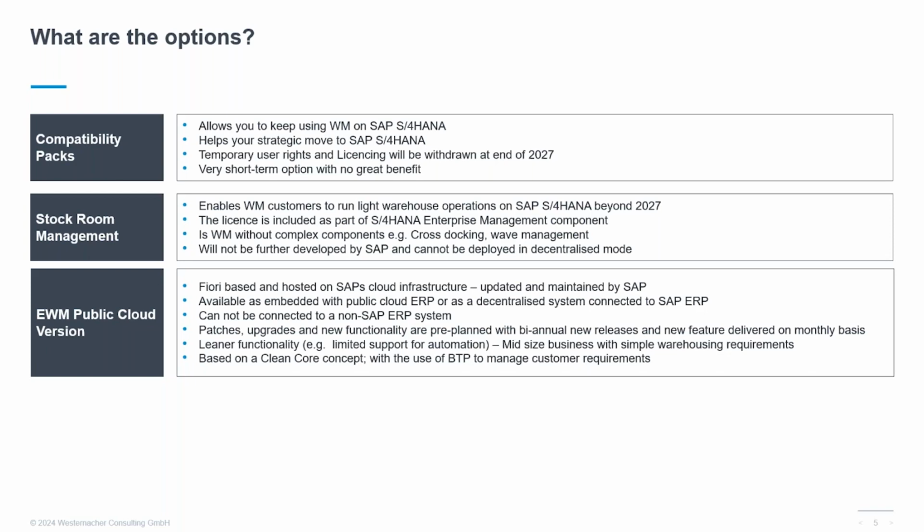And one thing that's important to note, it's got leaner functionality. It's targeted at mid-sized businesses with quite simple warehousing operations and requirements, and there's very, very limited support for anything like automation. And it's based on a clean core concept, where you wouldn't do any development. So any development that you might do, you'd have to have BTP to be able to manage those requirements.